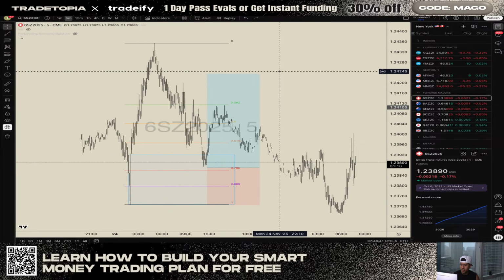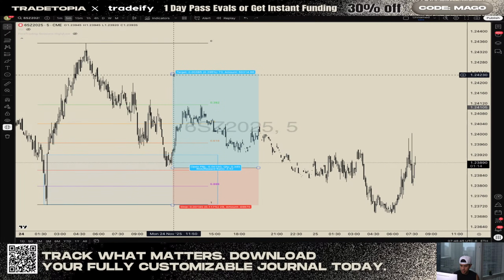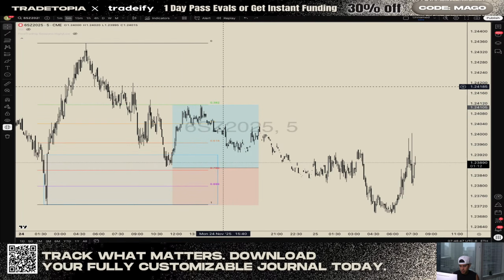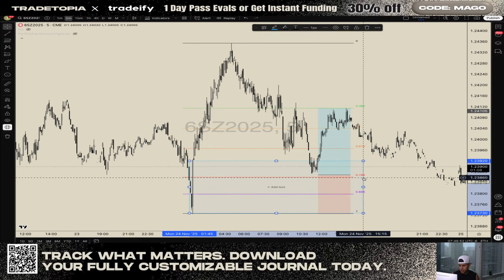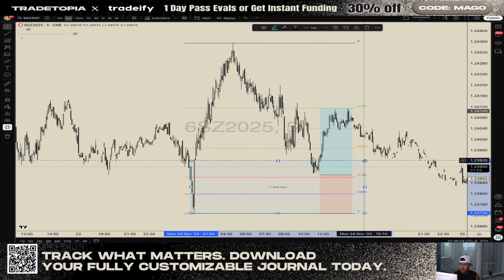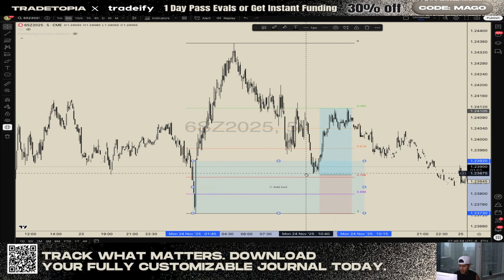Man, yesterday I wanted a decent buy here with Swiss franc. We got the mitigation, and in reality, it only went this far. So I wouldn't have even hit take profit anyways. But yeah, yesterday, the market missed me by just a hair. Just a hair. Here, look at that. Come on. That's crazy.